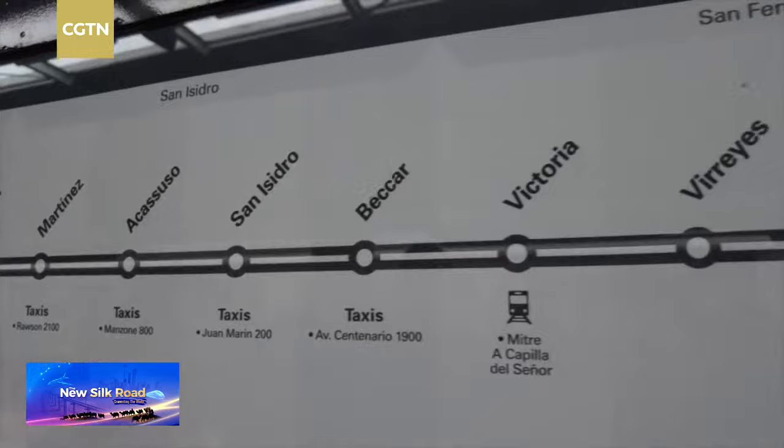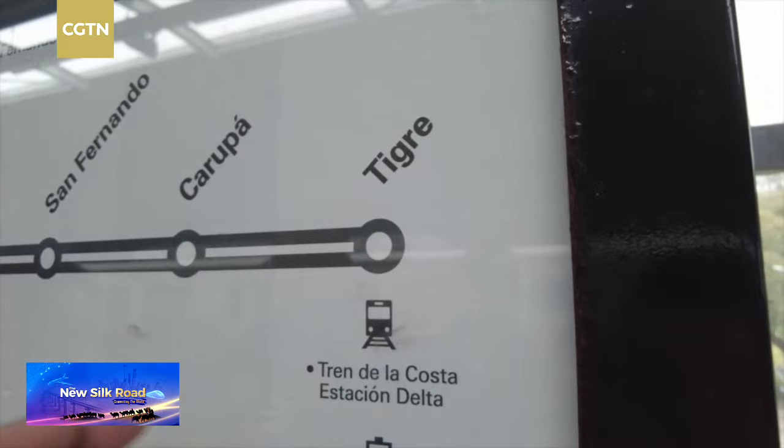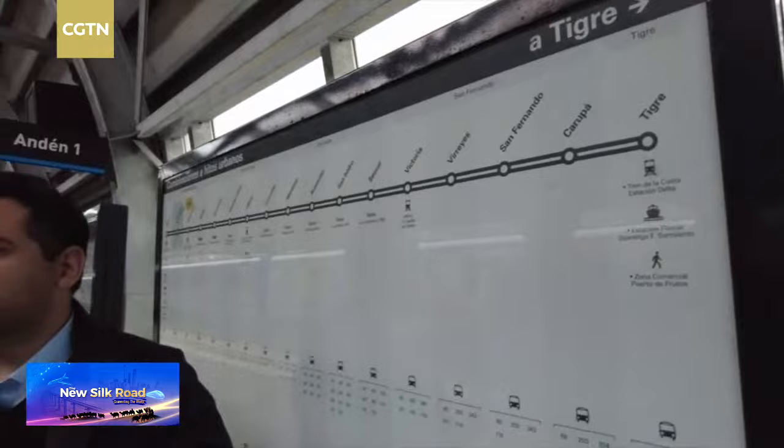That means tiger. The name of this city comes from an origin story: they thought they saw some tigers in the city, but it was originally the American puma, and they confused it with a tiger. So the city was called Tigre. Well, this is really interesting.